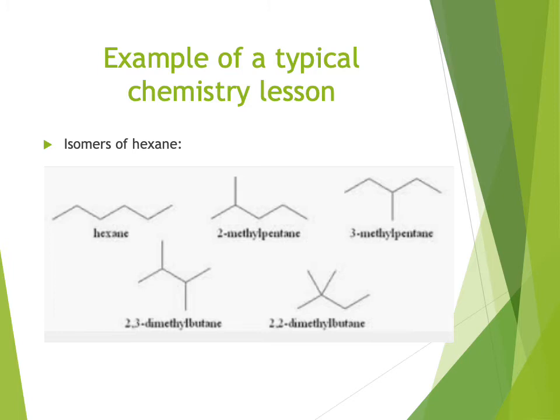So hopefully you came up with these 5 options. So we have hexane, 6 carbons in a chain. We've got 2 methylpentanes. The methyl group over here is attached to carbon number 2 of the 5-carbon chain, as opposed to 3-methylpentane, where it's attached to carbon number 3, because there's now number 1, number 2, number 3. It doesn't matter whether you number from the left or from the right, as long as you have the lowest numbers possible. So over here, to get the lowest numbers possible, if this is carbon 1, this is carbon number 2.